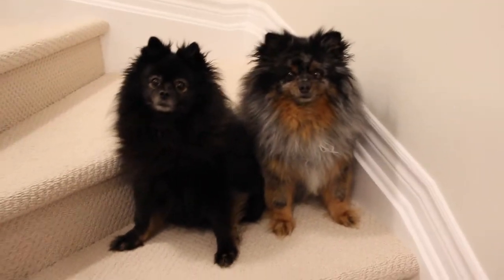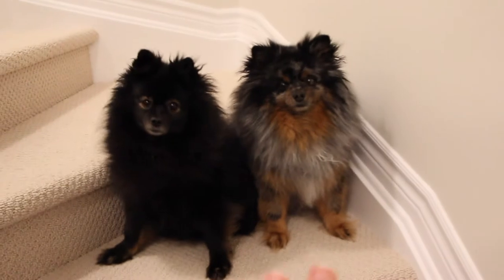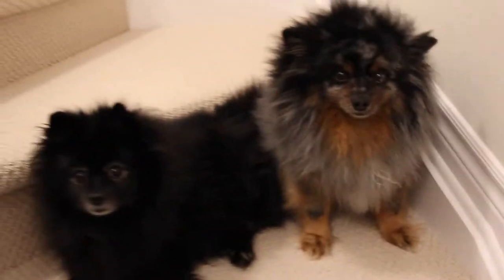So this is Nala and Argo. Say hi, you guys. As you can see, they're looking a little rough. Argo especially, he gets these little Grinch paws when it's time to be groomed. Yeah, he looks a little homeless, very fluffy. We're gonna fix that today.